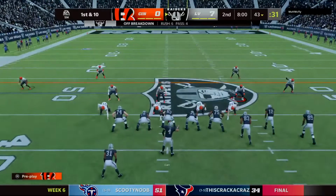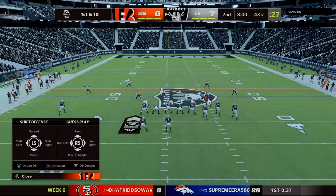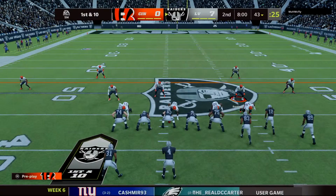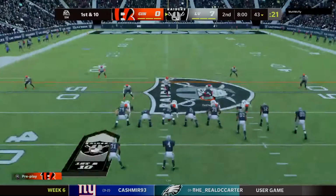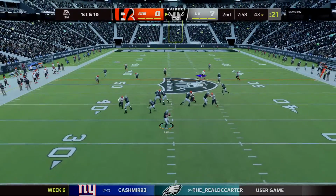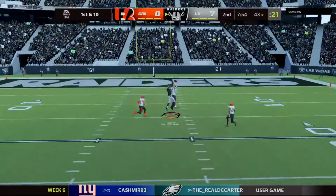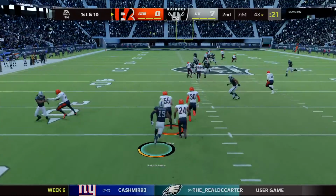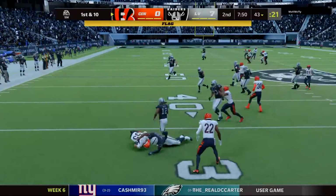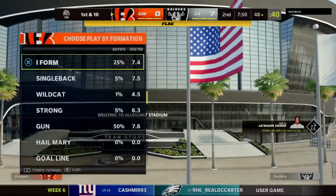A couple of 1st downs has the football positioned at the 43 as they come up 1st and 10. Shotgun now for Carr. Going top shelf for Smith-Schuster. Oh, that's into double coverage and intercepted. Picked off at the 14. And it's a good return here as he'll get all the way up close to the 35.